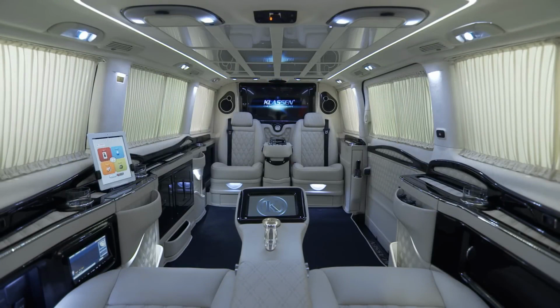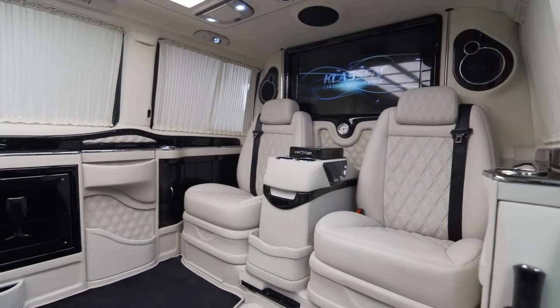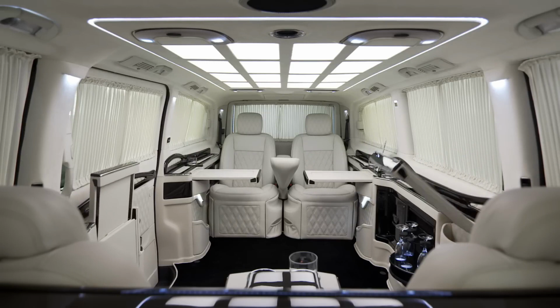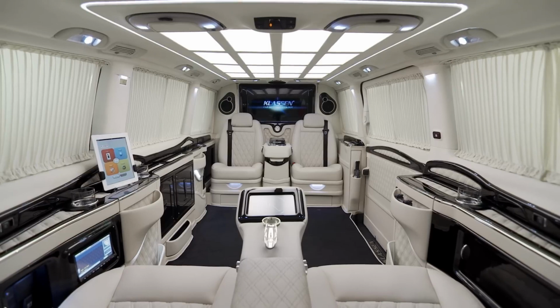The flat-screen monitor with a built-in PlayStation 4 and a multimedia system, automatic folding tables, a coffee maker, massager, and drawers for champagne are some of the interesting features of the limousine. The seats can accommodate four passengers facing each other with two abreast.